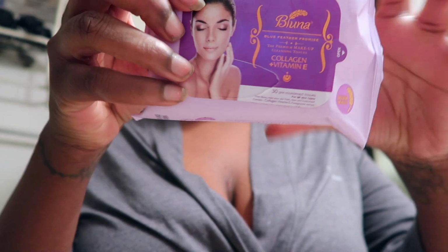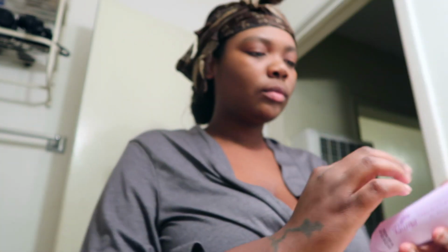So the first thing you want to do is make sure all the makeup residue is off your face. So I use face wipes, and this is the brand that I go with. So I continue to wash until the sheet is clean of makeup.